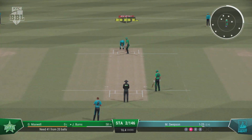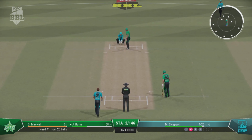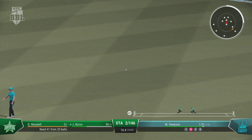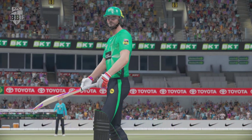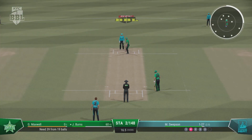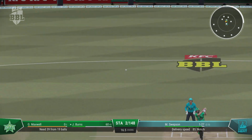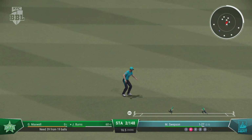I wonder if they're going to take the power surge at the end of this over. It's 41 from 20 needed to win. And the way that Burns is going, and it's another two, so again Maxwell has to wait for that first delivery. Surely Maxwell in the middle is saying, please don't get a single this ball. And it looks like it might happen. No, they come back for two.